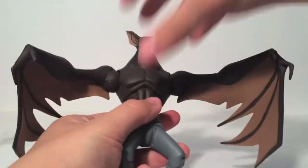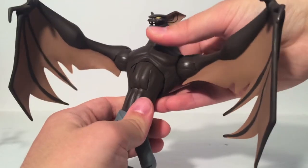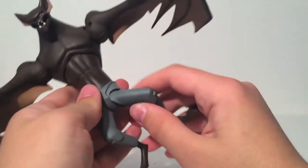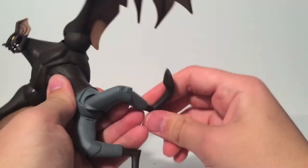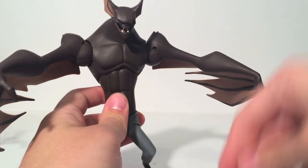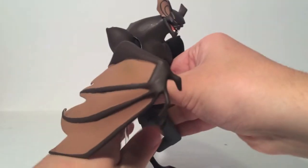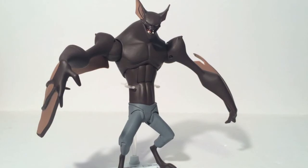But that's okay. As you can see, the ab joint works really well. It bends forward and back. He's got an upper ball joint here. He's got the ball in his shoulders, but that's it for arm articulation. He's got legs that bend out, forward and back, knees, and an ankle up here, which is really nice. So like I said, he's not as articulated as the other figures, but he makes up for it in his size. And he definitely needs to stand for a lot of poses because of his leg design, being a ManBat.